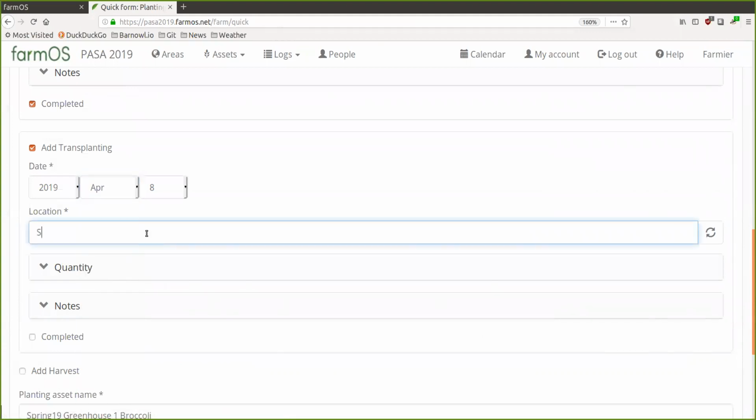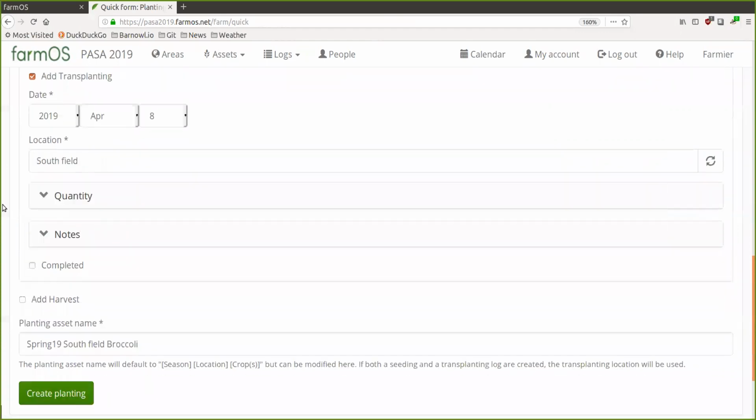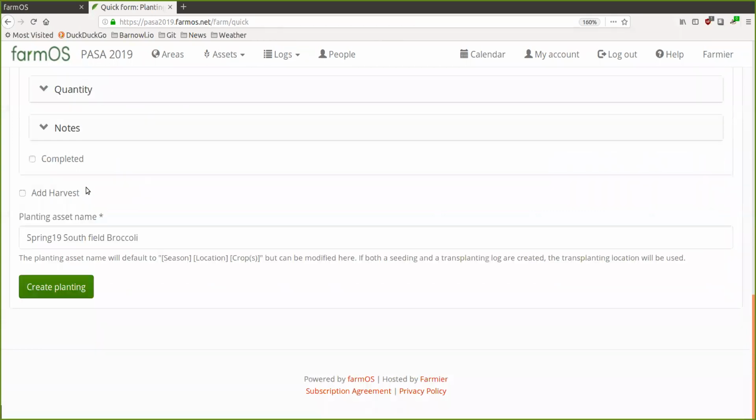And I'm going to transplant this into the field that we just made. So I'll select Southfield. And this one's not done yet, so I'm going to leave that unchecked. And I'm also going to not add a harvest yet, because I don't really know exactly when it'll be ready, so I'll add that harvest record later on.